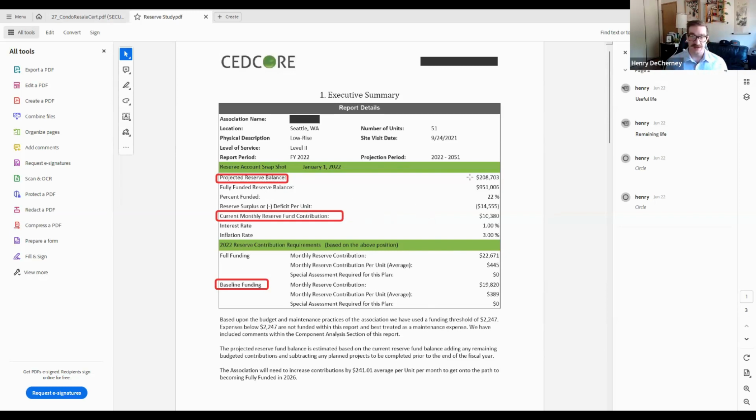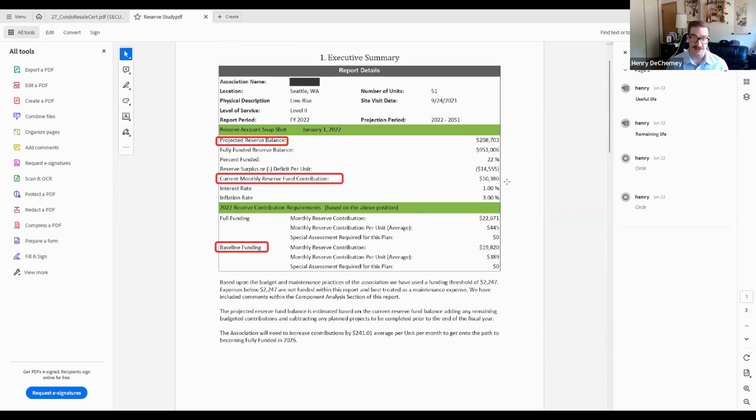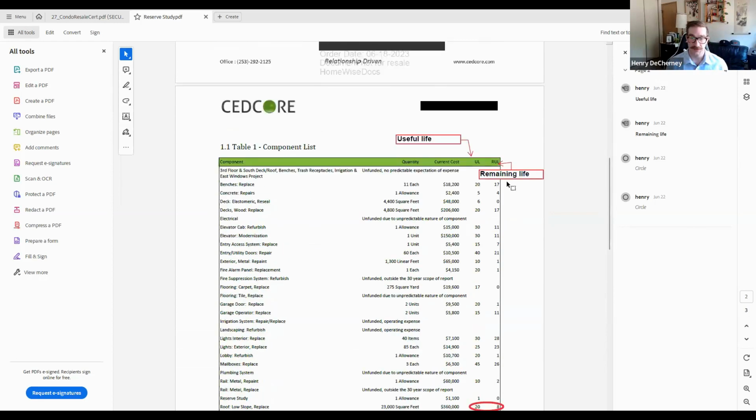Projected reserve balance, that's what they're currently at. Current monthly reserve fund contribution, that's the current monthly amount they're contributing to the reserves. And then baseline funding, monthly reserve contribution, 19,000. So you can already see that they're not even meeting baseline funding according to this report. That's a pretty big red flag.